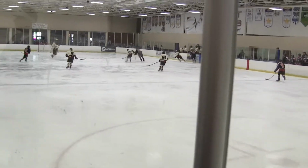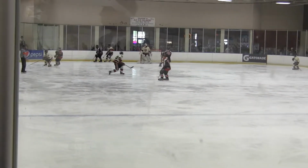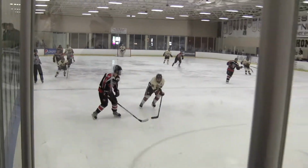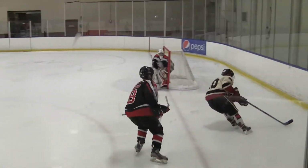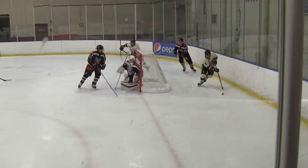Holland's got Yakeley with him. Over the red line, Holland to Yakeley. He centers just out front of Yakeley. He can't quite get it. Capistrano sends it up the wall. That should be icing if it goes. Nope, must have been waved off at some point. Capistrano's going to get to it below the goal line. Nice job, Pfister, getting to it.